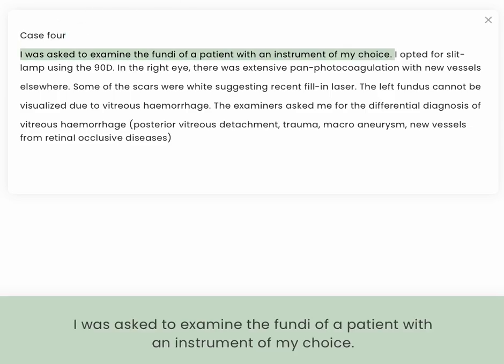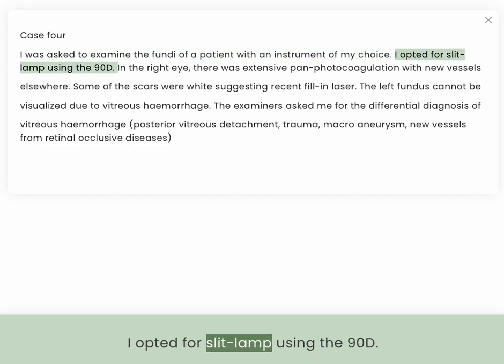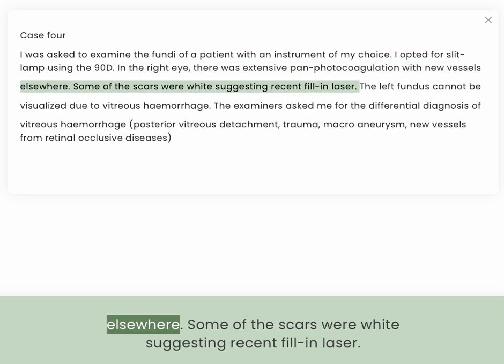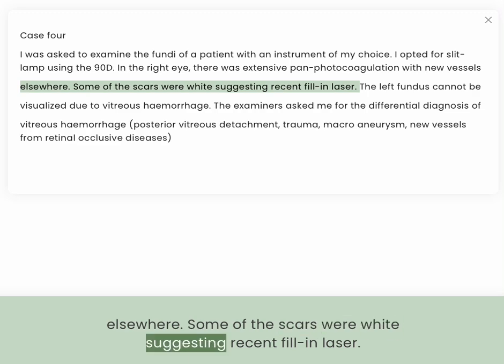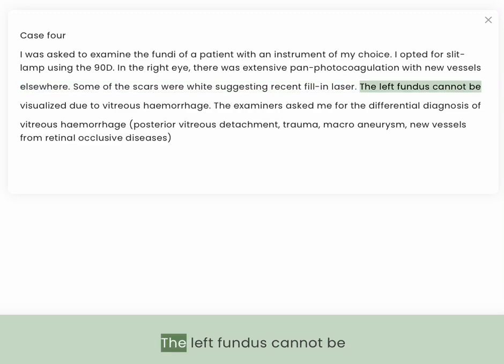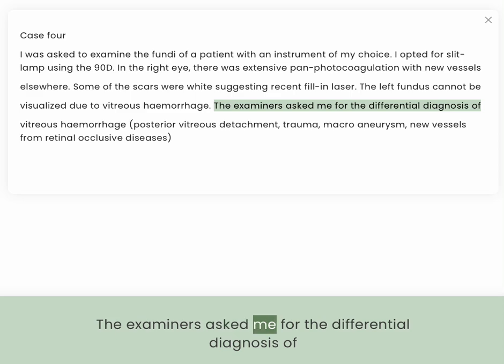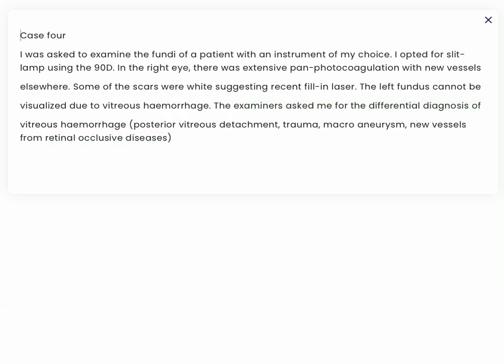Case 4. I was asked to examine the fundus of a patient with an instrument of my choice. I opted for slit lamp using the 90D. In the right eye, there was extensive panphotocoagulation with new vessels. Elsewhere, some of the scars were white, suggesting recent fill-in laser. The left fundus could not be visualized due to vitreous hemorrhage. The examiners asked me for the differential diagnosis of vitreous hemorrhage.